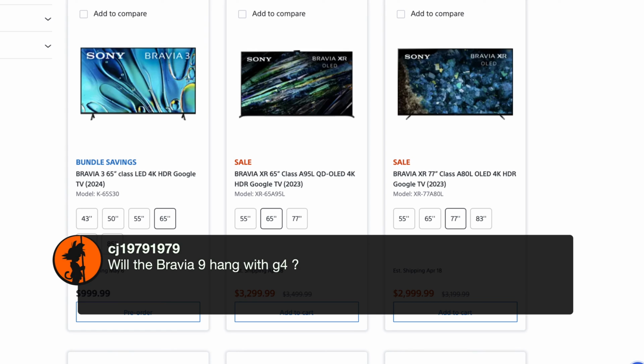This is a good question. Will the Bravia 9 hang with the G4? In some cases, maybe. In other cases, it will not. So it goes back to when you compare an OLED to a mini LED TV, you're gonna have pros and cons, and as long as it's a capable mini LED TV, it shouldn't get murdered. That's the thing you have to think about. You will see some comparisons of OLED versus mini LED TV where it's like, oh, that is not fair, it's just not close. That shouldn't be the case when you compare it to the Bravia 9. But there's going to be cases where you'll absolutely want the OLED over it.